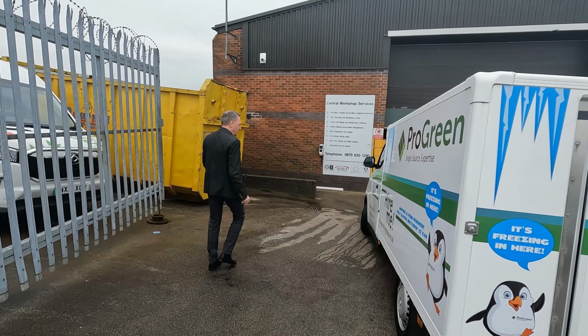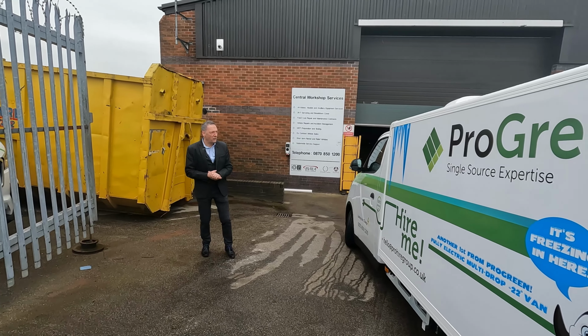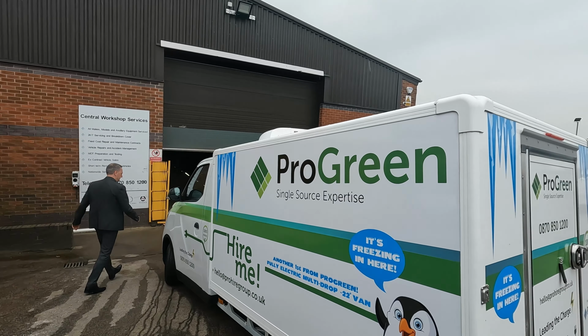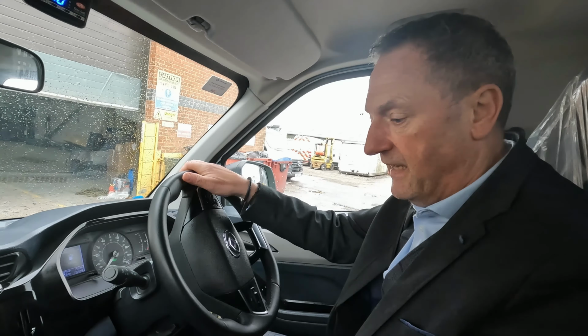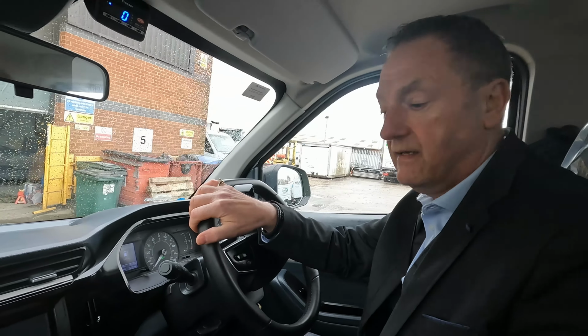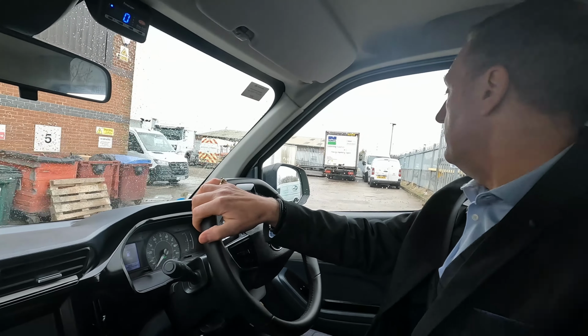So why don't we take this little beastie for a run and just see what we feel about it. A good bit of kit. Into reverse, fully automatic as we've come to expect, and off we go.